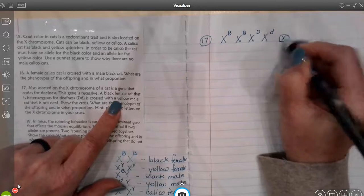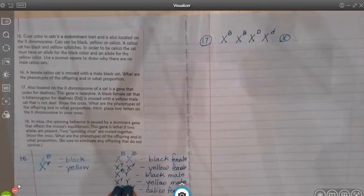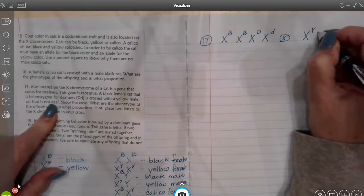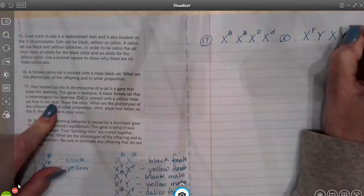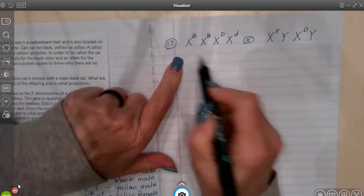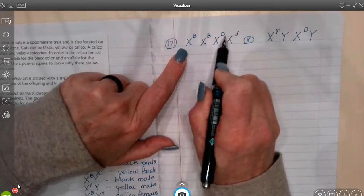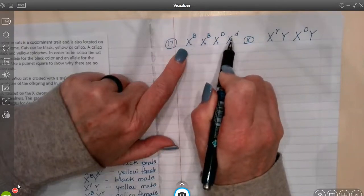Is crossed with a yellow male. So we've got a yellow male right here, that is not deaf. So for the female, because these are heterozygous, you're going to have more than one possibility for gametes from this female.